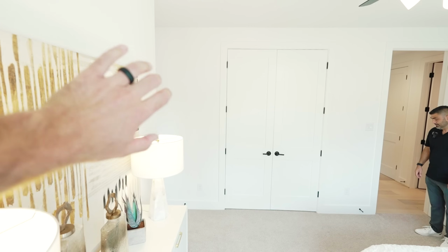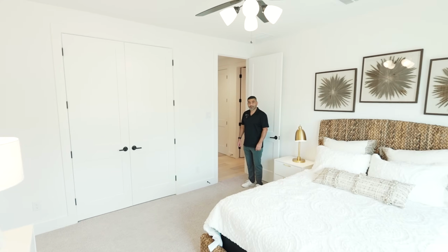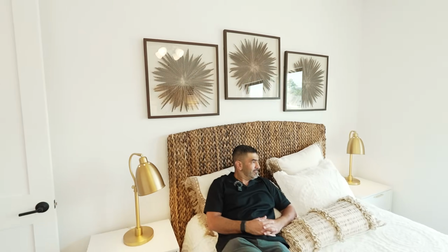Around the corner, you had a linen closet, almost a full bedroom or a full bathroom, that walk-in closet, and look at how much space you got in here. Man, this is just it. This is the lifestyle right here. That's right. Well, will you chillax, JoJo?